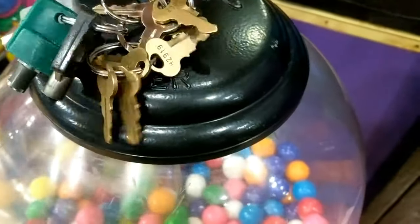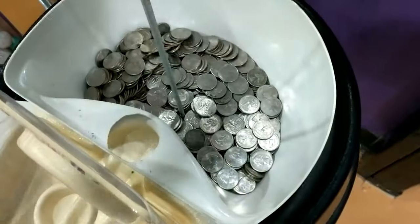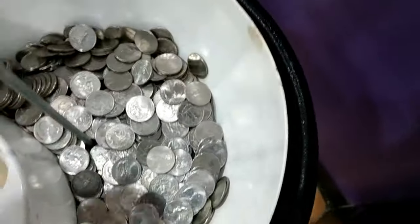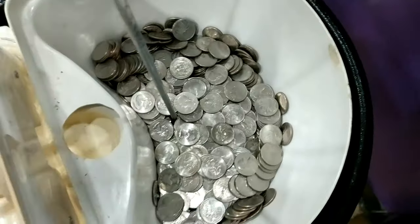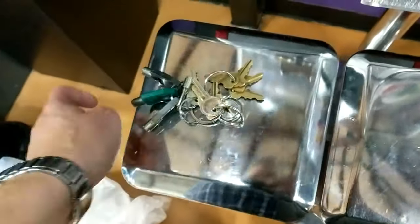Anyway, moving on, this is the brand new machine I just put in here. I put a shooting hoops machine in there, and look at that, all of those quarters. It looks like over $100 in there, so I'm very happy with the addition.